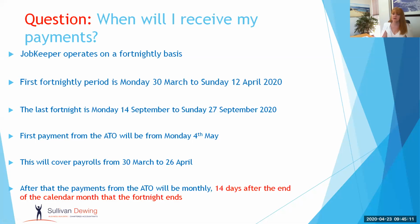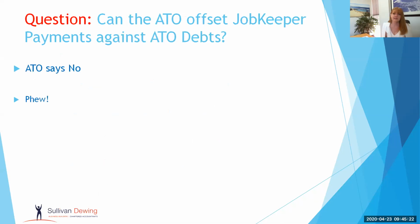So the ATO is relying on businesses to have sufficient cash flow to fund these payments, which can be extremely difficult in some circumstances. Okay, this is a very valid question. Can the ATO offset JobKeeper against ATO debts? The ATO says no, they will not do that, and that's a relief to a lot of clients.